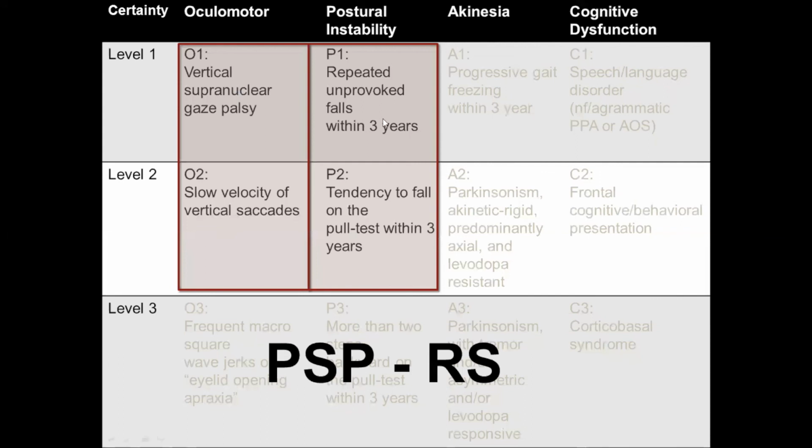Plus, you have to either have repeated unprovoked falls within 3 years, so they loosen this up. The original criteria said 1 year, it's now within 3 years, or a tendency to fall on the pull test within 3 years. So this is that test that the doctor does where they give a sharp tug on the shoulders backwards, and most people should be able to catch their balance in 1 or 2 steps. If somebody takes more than 2 steps or has difficulty regaining their balance, that's what we would find on exam. So this is what is required for the probable diagnosis of PSP Richardson syndrome.